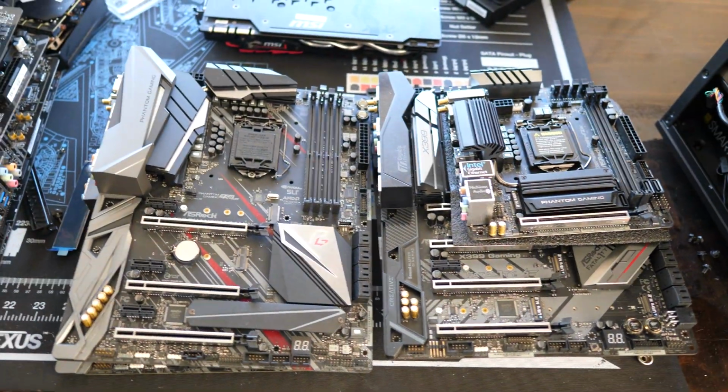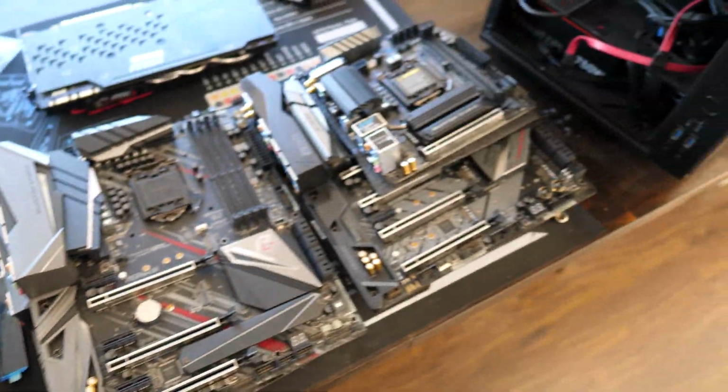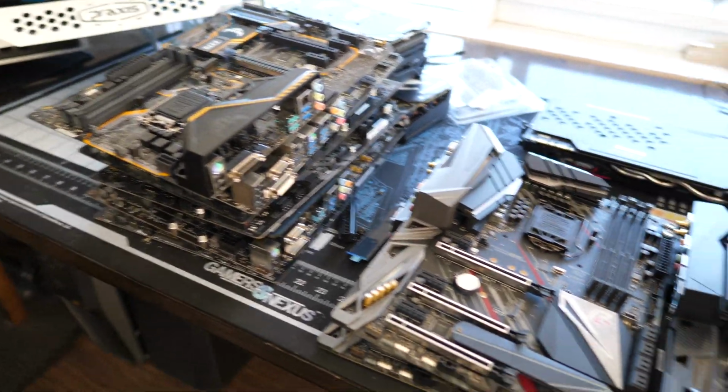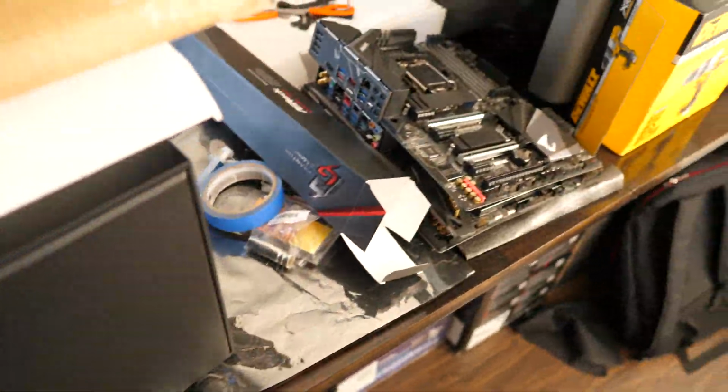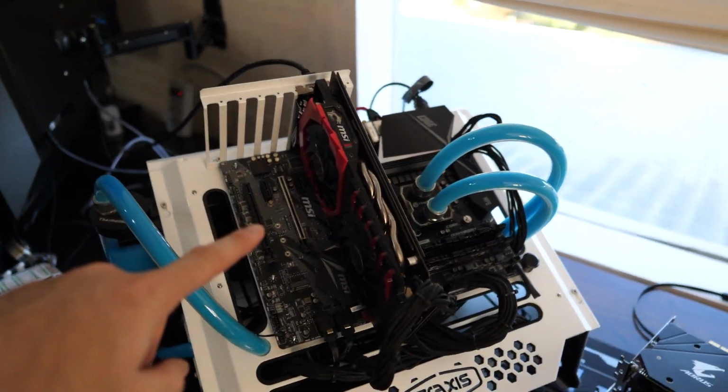I'm still working on the Z390 motherboard roundup, so there's quite a stack of boards. I've got about 4 or 5 stacks of them all around the place, lots of mess. There's one of the test systems there.